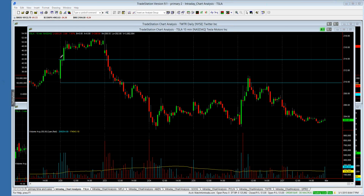So for instance, when this buy signal triggered, your stop loss would have been down near 210 originally, and then you would have bumped it up to about 213, which was the base of that low, and then you would have bumped it up to about 215, which was the base of the next candle, and so on and so forth. You can see it worked out very well.